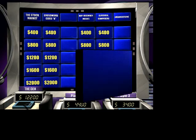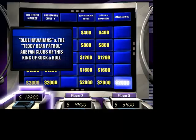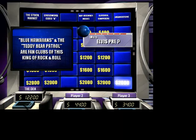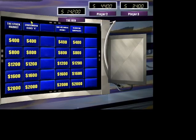Organizations for 2000. Blue Hawaiians and the Teddy Bear Patrol are fan clubs of this king of rock and roll. Player 1: Presley? Precisely. Pick again. I should be on Wheel one day.